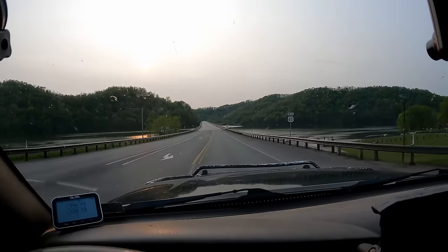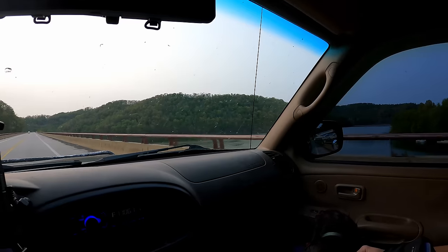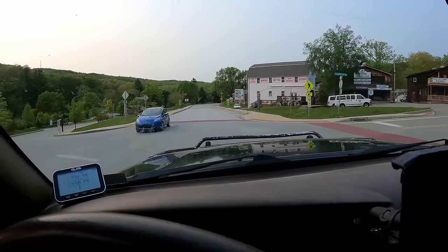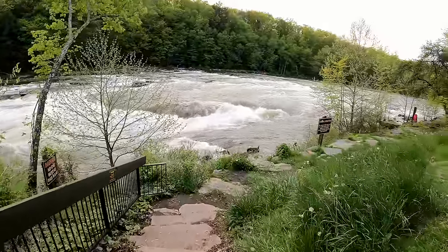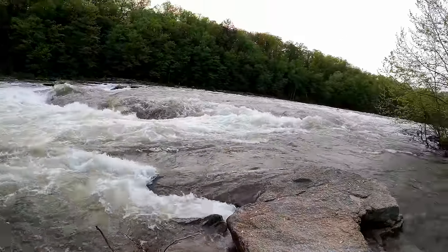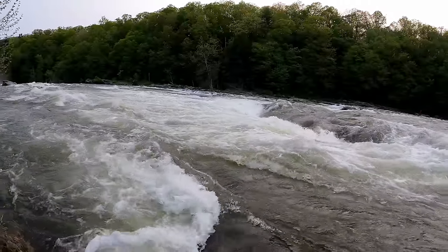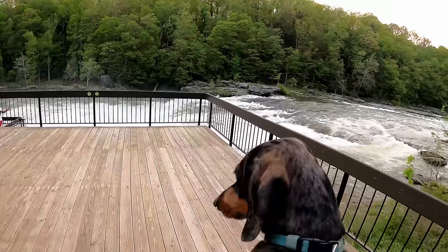This is the Yokagami Lake, I think. Well, the Yokagami River, but this is the lake portion dammed up. And we made it. Ohiopyle. What do you think of that, Gus?